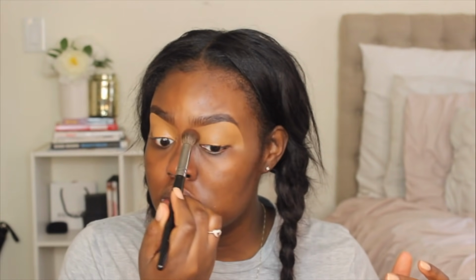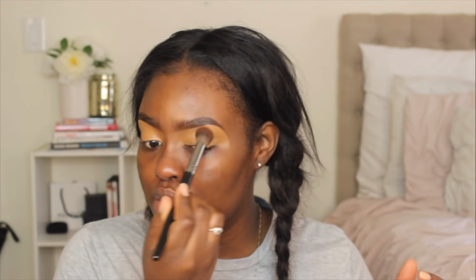Now I'm taking my E8 brush from Morphe and I'm going to pat out this concealer. I'm gonna go ahead and set my eyelids with the Sasha Buttercup setting powder.